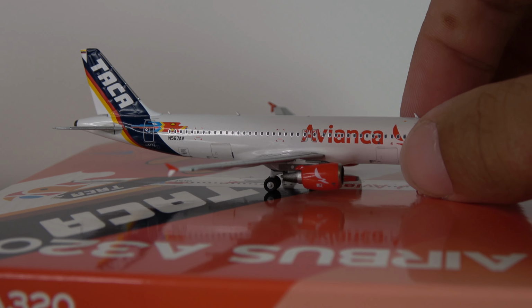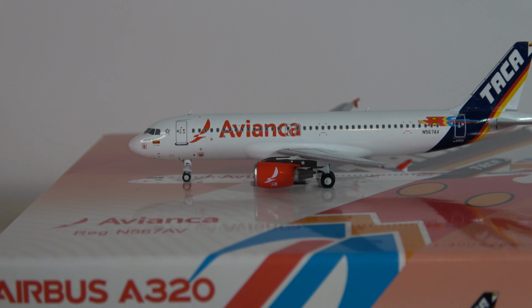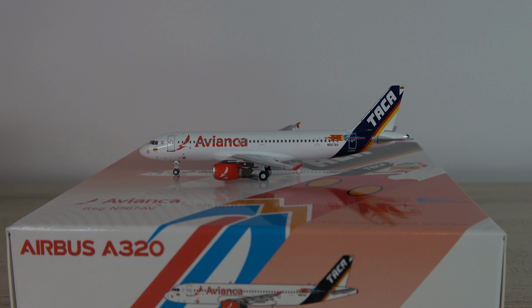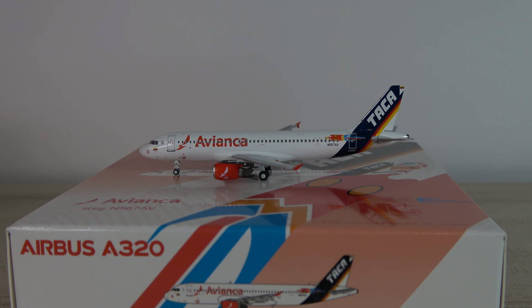I remember seeing Taca growing up when I would come flying to Miami, I'd see them with their Embraer 190s and their Airbuses. Well, actually, I don't remember seeing an Airbus. I think it was mainly just the E190s that I would see. But it's kind of cool that they did this, because obviously there's Avianca Colombia, Avianca El Salvador, and I think Costa Rica as well, and various other Latin American countries have an Avianca branch under the Avianca group. But obviously Avianca is mainly Colombian. But yeah, that's this model looking really nice.